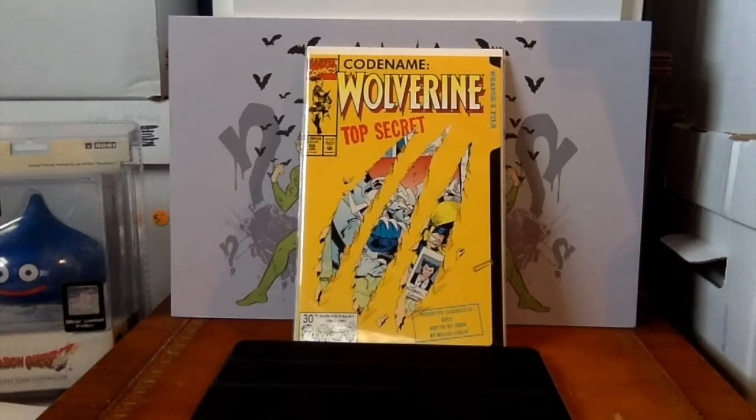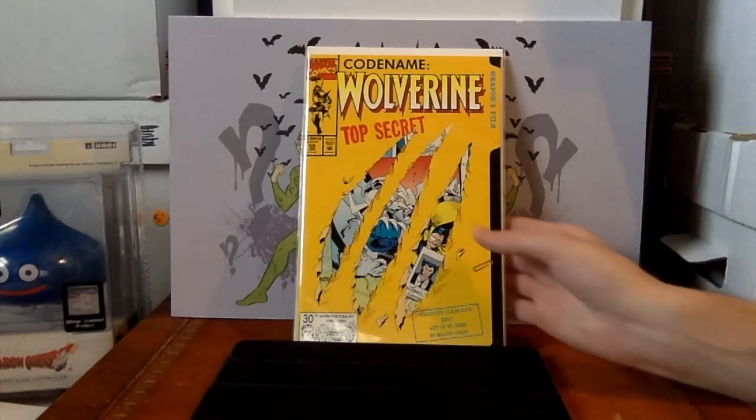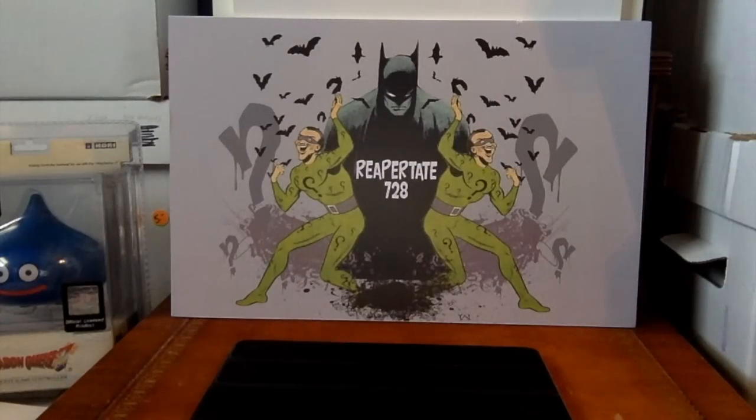Starting off with Wolverine number 50. This is the first appearance of Shiva. I found this book in a dollar bin. I'm sure you could find this in a dollar bin, so it's not going to cost you an arm and a leg to get it. But when it comes to villains, it was the first appearance of Shiva.